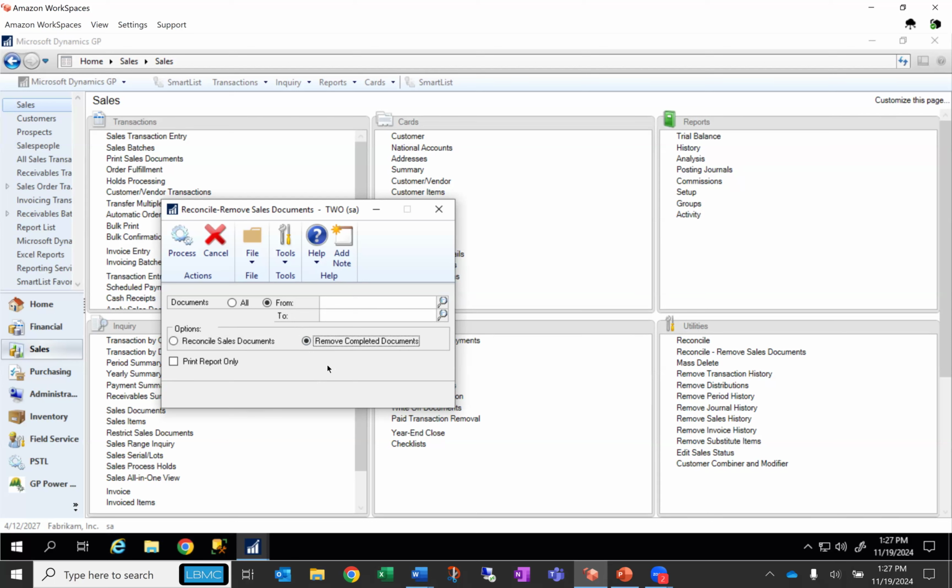And if I wanted to see first what was going to happen, if I just mark the print report only and click process, it's only going to print the report. It's not going to actually move anything yet. Then I can come back to the window and choose without print report only. And at that time, when I click process, it's actually moving things to history. So two different choices, really dependent on whether this box is marked or not. Be sure you have a good backup in place before you do this.